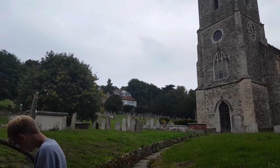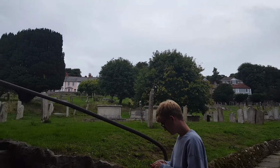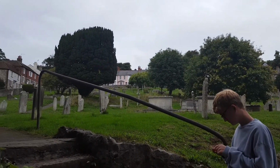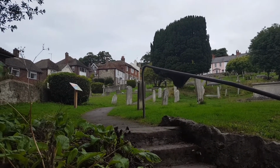In 1739, the tower collapsed, maybe after being damaged by a large earthquake in the late 1500s. It was rebuilt a few years later.